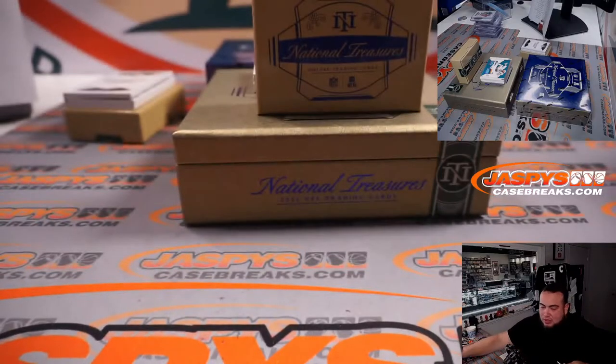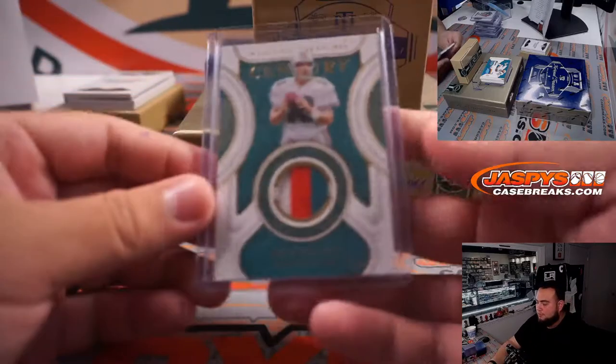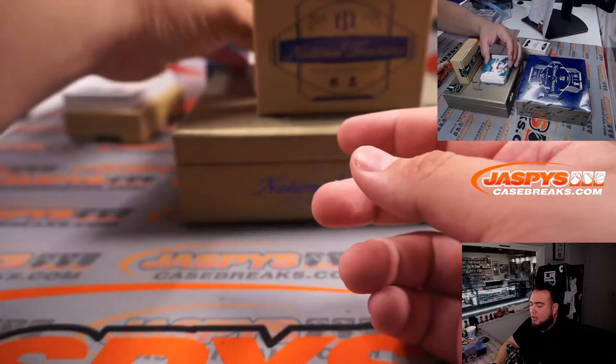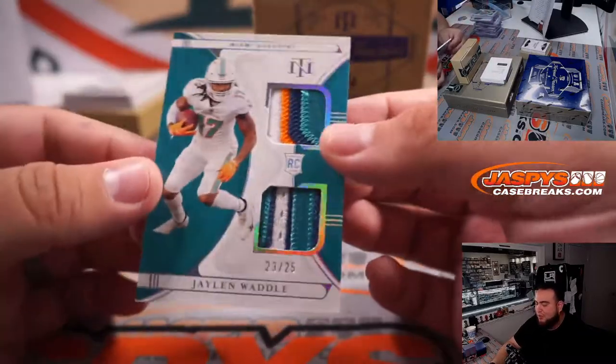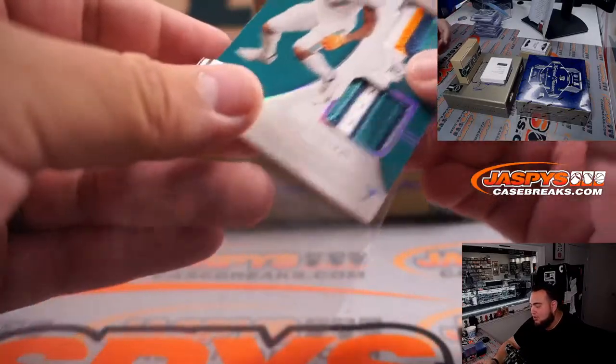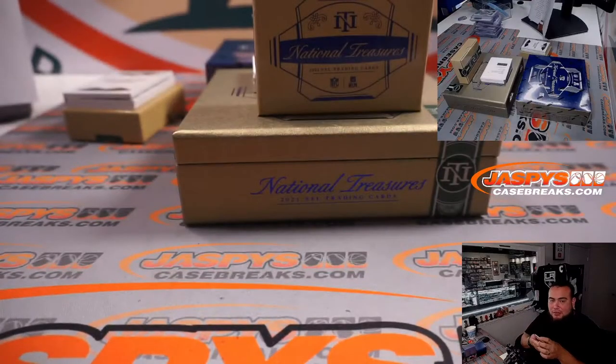Nice. Dolphins. That's going to Michael Robinson. How about back-to-back Dolphins? 3 4-color patch at the top, 3 at the bottom. 23 out of 25, Jalen Waddle. All right. Back-to-back Raiders, now back-to-back Dolphins.